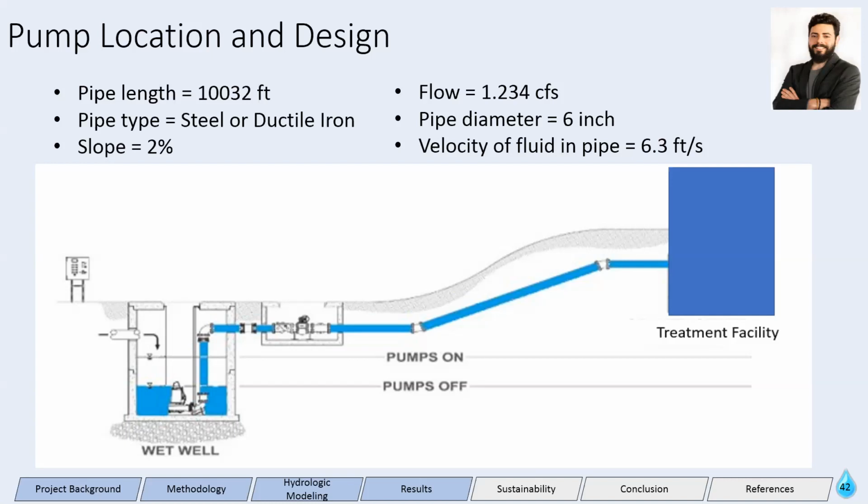constructed with a length of 1.9 miles, a diameter of 6 inches, and a slope of 2%. With the data we have, we were able to find a velocity of fluid in pipe of 6.3 feet per second. Given the material we're dealing with is steel, and by taking into consideration the Hazen equation coefficient of 110, we were able to calculate a total head loss of 373 feet.